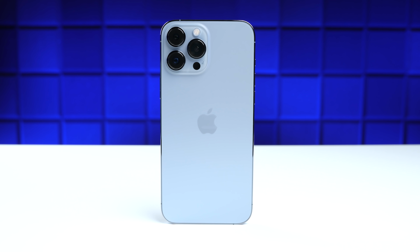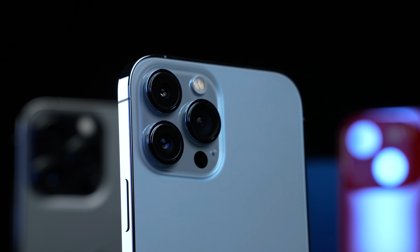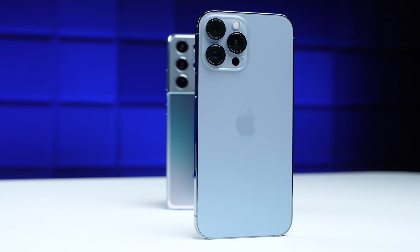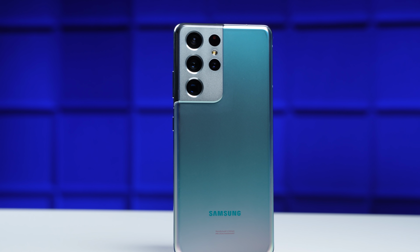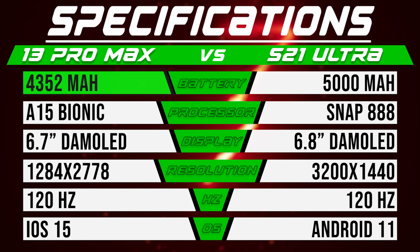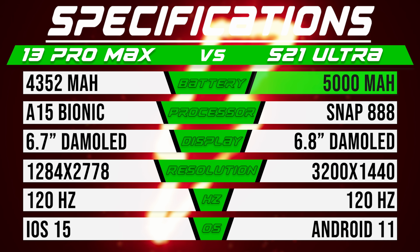This year, with the iPhone 13 Pro Max, Apple is claiming that it has the best battery life on any iPhone ever. So we're gonna test it and compare it to arguably its biggest competition right now in Samsung's Galaxy S21 Ultra. Taking a look at the spec sheet, while the iPhone 13 packs a bigger battery than last year's at 4,352 mAh, it still pales in comparison to the Galaxy's massive 5,000 mAh capacity.